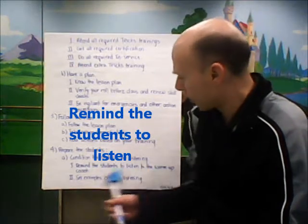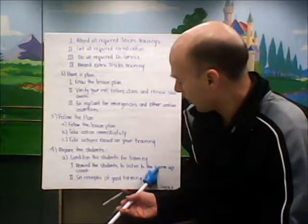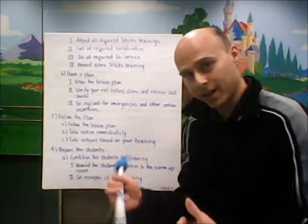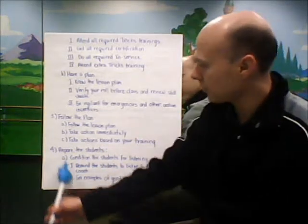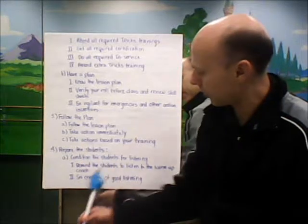It says listen to the warm-up coach. That's you, but the emphasis here is to have them listen from the very start of class, that you're reminding them that listening to the teacher, listening to the coach, is an expectation that you have for them. Preparing the students by conditioning them for listening.